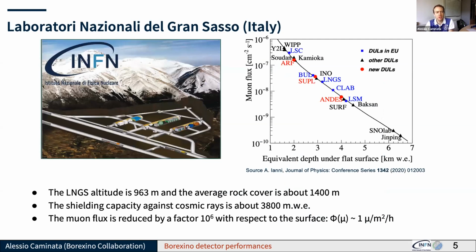Just a word about where we are. We are at the Laboratori Nazionali del Gran Sasso, in the central part of Italy. Its altitude is 963 meters, and it's an underground lab, with an average rock cover of about 1,400 meters. This is equivalent to 3,800 water equivalent meters of shielding, which means the muon flux is reduced by a factor 10 to the 6 with respect to the surface. So we expect something like 1 muon per square meter per hour. In this chart, you can see where the Laboratori Nazionali del Gran Sasso is and the muon flux with respect to the other labs in the world.